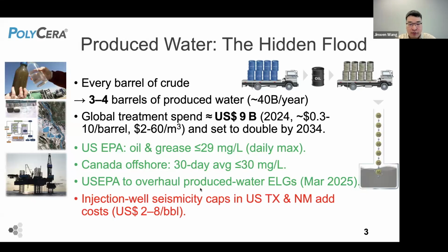Meanwhile, something that has recently gotten people's attention is that produced water disposal in injection wells will cause earthquake risk in certain regions. It's being recorded and studied in the US, in Texas and New Mexico, and it has been proven there's a direct link between produced water disposal activity and earthquakes. So that will require more treatment and proper management for produced water, which also means it will add cost.